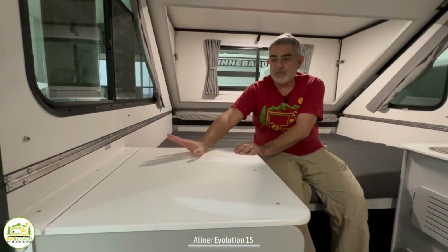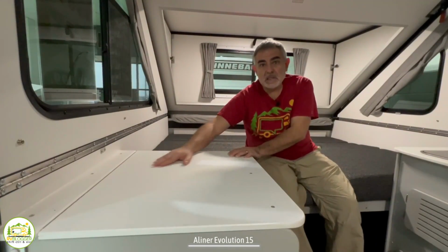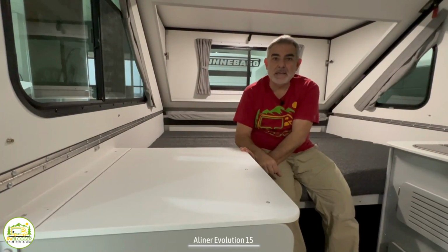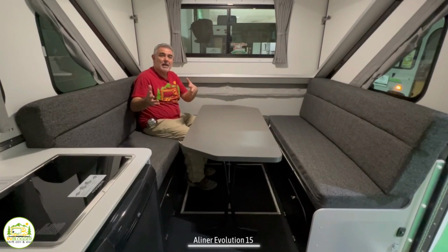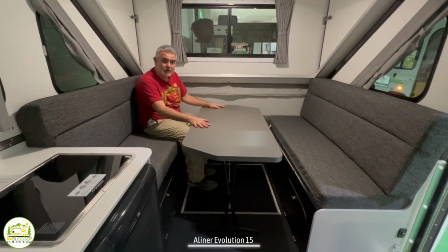So you could also set up a coffee pot or toaster or even a microwave oven over here if you'd like to. There is a receptacle on the side of this cabinet so you can easily plug everything in. All right, so here I am at the very front of this trailer, just past the kitchen area, and this is where the dinette is located.